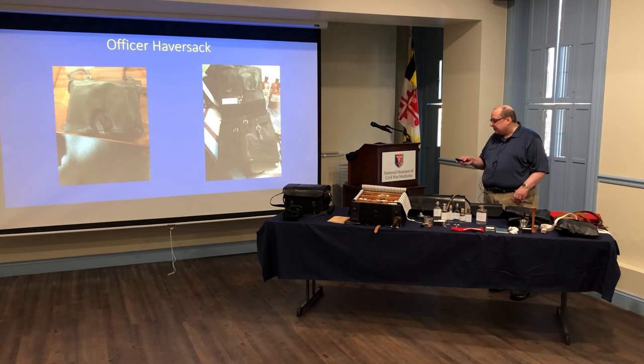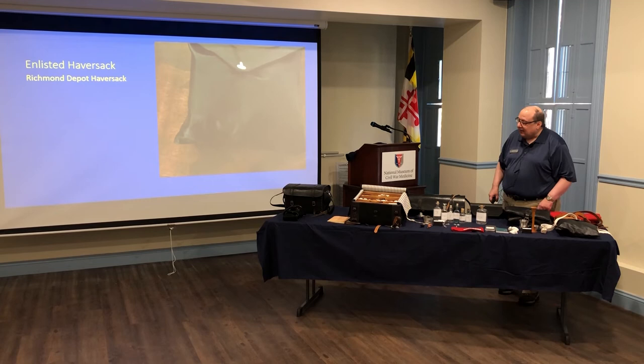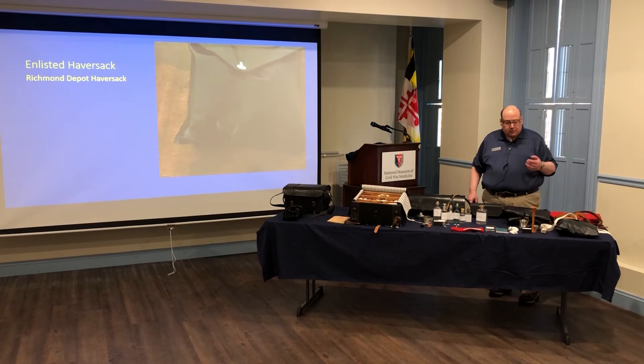Now, in addition to haversacks, Chisholm also calls for an extra haversack to be carried. So that same person carrying that backpack, as far as knapsack, he's also carrying an enlisted man's haversack with some extra bandages and lint and other material that's definitely needed.